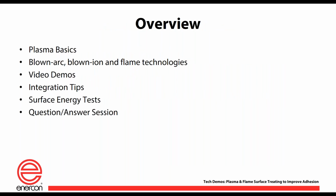Today's presentation will cover plasma basics, such as what is plasma and what does it do to a surface to improve adhesion. We'll look at 3 distinct forms of plasma treatment: blown arc, blown ion, and flame. You'll see these technologies in action and discover how manufacturers integrate these systems into their production lines. We'll also look at methods used to measure the changes in surface energy imparted by plasma and flame surface treatment. And we'll wrap up with an opportunity for you to post questions to our expert presenter.